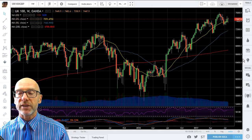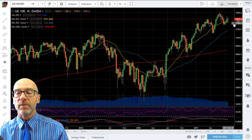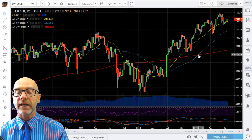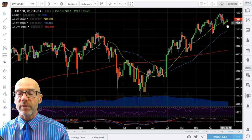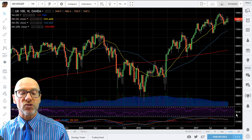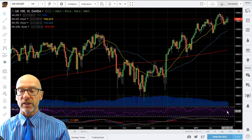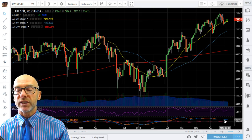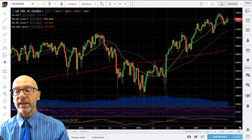On the weekly picture, you can see that we've got support from the 20-week moving average, and that's a good sign. The 50 has also crossed the 200 in a golden cross back in January, which bodes well for the medium term picture. Perhaps we're slightly overextended away from that 50 week moving average. RSI actually in a downtrend, again a bit above 50, 57.7, but certainly not showing solid momentum, and the MACD are actually showing negative momentum at the moment as they track down.